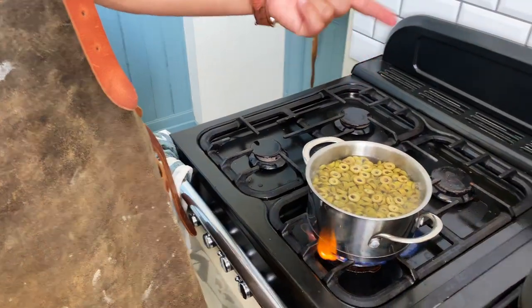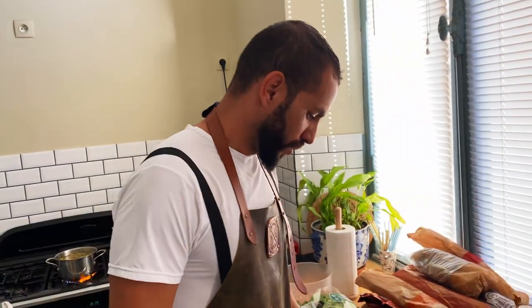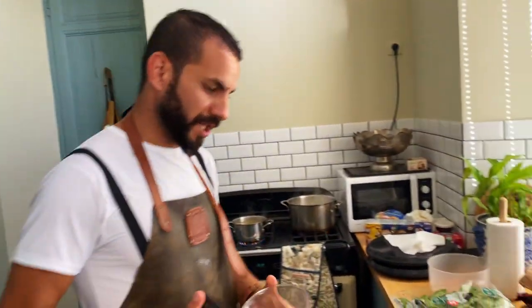Olives that are already cut. Voila. So I need that magic stuff.